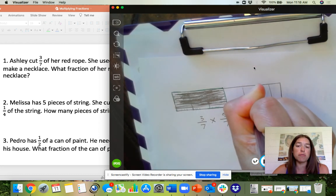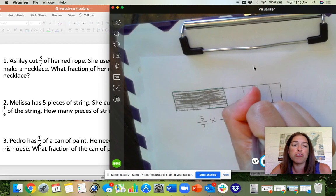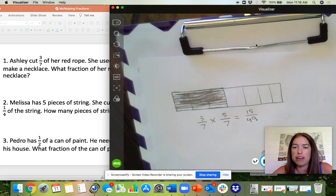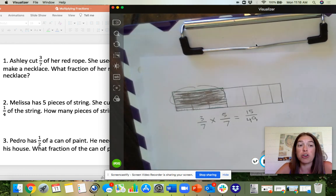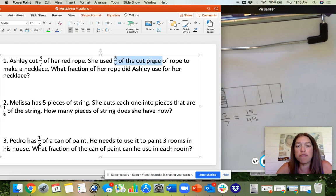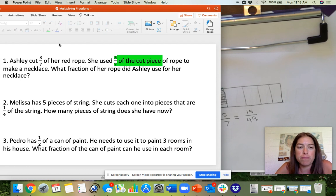It's a little bit faster for me to use a standard algorithm. My model is there in case I'm stuck and I don't understand what the problem is asking me to do. When I solve it out using my standard algorithm, we should have got to an answer of 15/49. She is using 15/49 of her rope to make her art project. These words in here, what fraction of her rope? She used 5/7 of the cut piece of rope. These are just some really great clues that I'm multiplying.